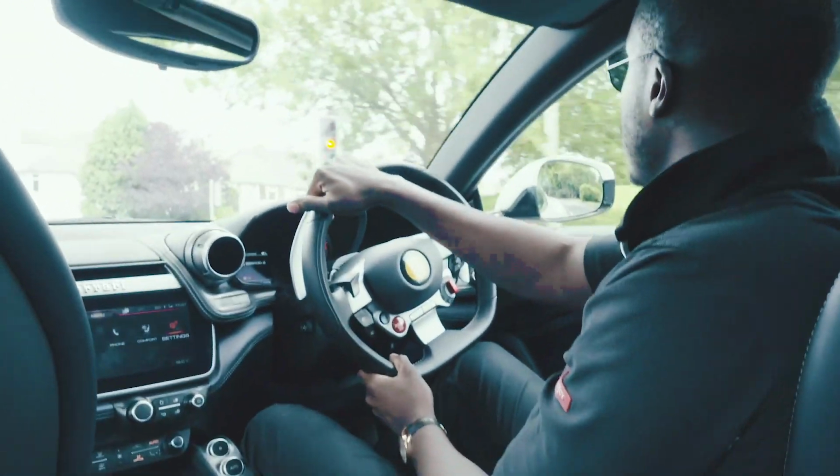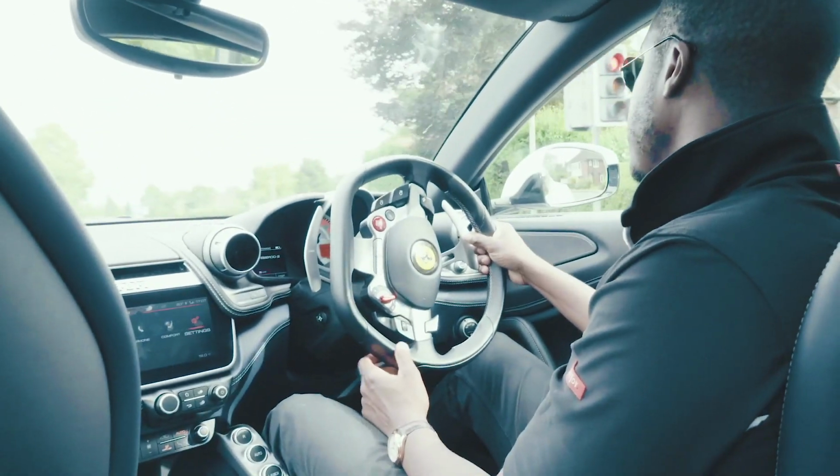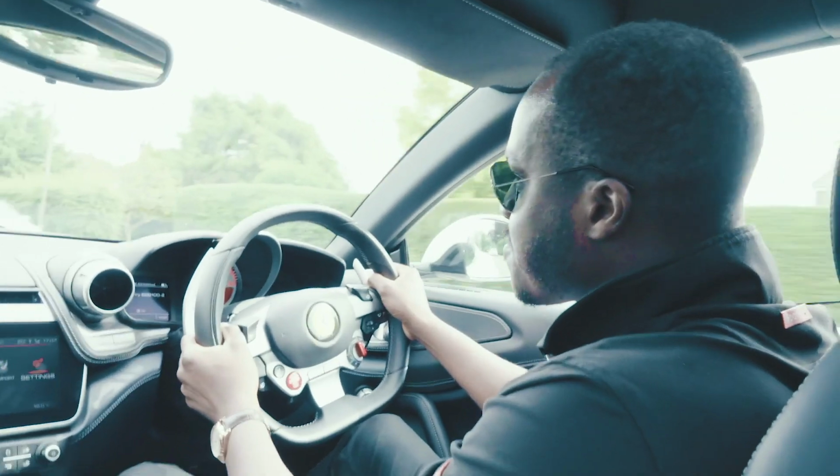But all in all, this car takes you from A to B, and it does it with a massive, massive smile on your face, so you can't ask much more than that. Anyway, time to get to the golf course fast.